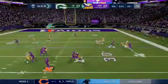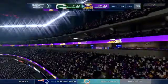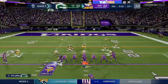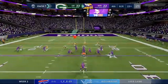Back to throw now on 1st down. And it's caught on the right side. It's Smith. And he'll be tackled at the 23 after a gain of 3. 3 yards the gain there, second down. Second and 7 at the 23-yard line.